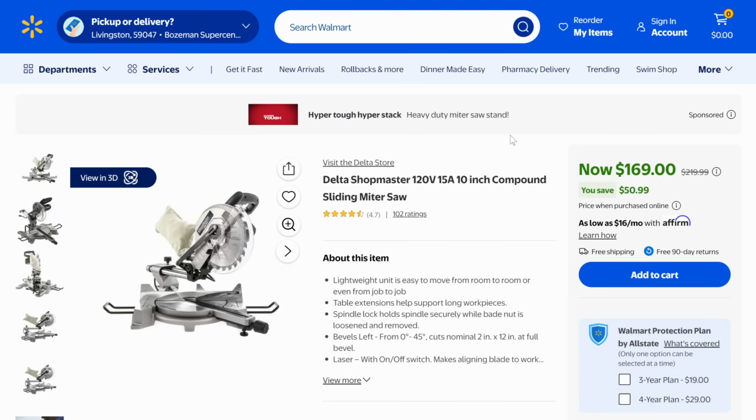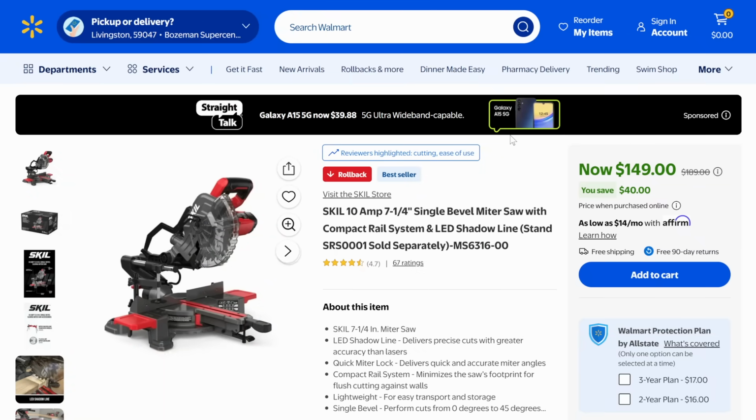That's a screaming deal. All right, then we got the Delta Shopmaster, 15 amp, 120 volt, 10-inch compound sliding miter saw coming in at $169. I will say this, Delta ain't what it used to be. I grew up a huge Delta fan. Like a Delta Unisaw was my dream saw. Not what they used to be, okay? But for $169 for a 10-inch sliding miter saw, it's not terrible. But we got some other options. Don't pull the trigger on this just yet.